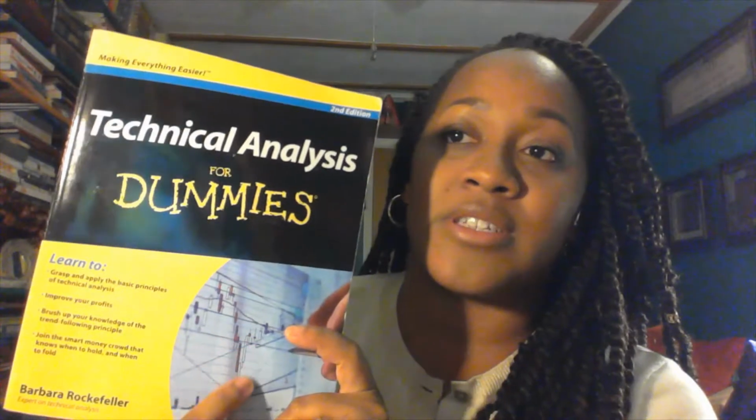Today I wanted to talk really fast about Technical Analysis for Dummies. I read this book a few years ago and I really enjoyed it, especially if you are new to stock investing. I wouldn't recommend this to be the first book you read, but to get to know and understand chart readings and candlesticks and so forth, this is a fabulous book to read. I'm happy that this was the first technical analysis book I read when I was new to trading.